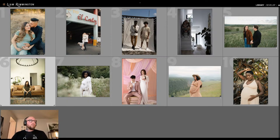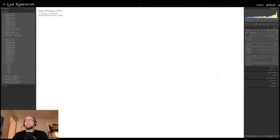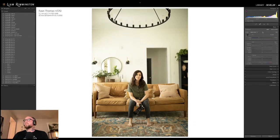All right, so let's do image number 6. This is one of the indoor images here. Let me just do a tiny little bit of straightening on this one, and let's see if we can get the white balance looking a bit more natural. I would say somewhere around about there looks good to me.